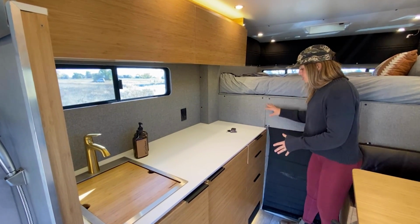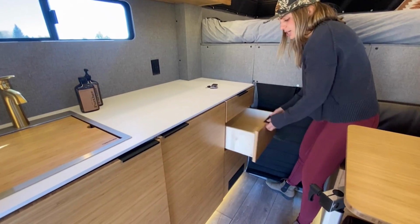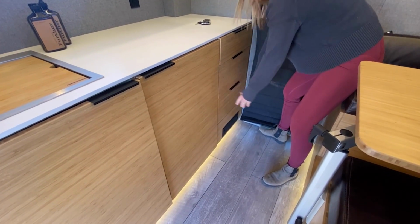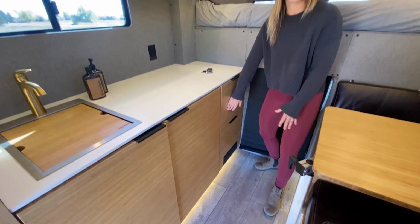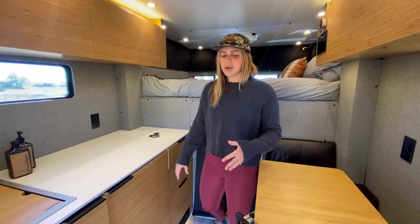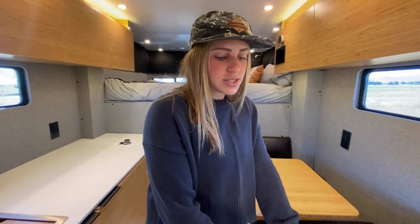Coming a little bit closer to our raised bed, we just have a really nice drawer bank here, great for utensils and storage of pots and pans and stuff. Everything's going to be on RV latches, so it'll stay nice and closed and compact while we're driving on those bumpier roads.